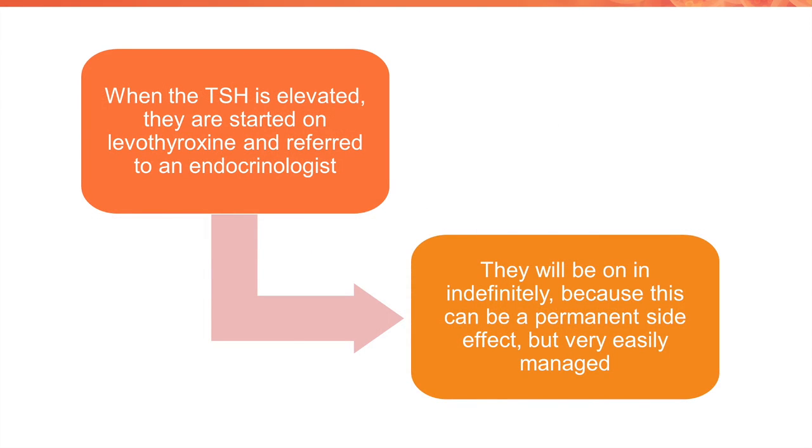When the TSH is elevated, we start these patients on levothyroxine or Synthroid and refer them to an endocrinologist. Again, they will be on this medication indefinitely because this can be a permanent side effect of a checkpoint inhibitor, but it is very easily managed.